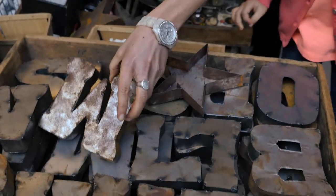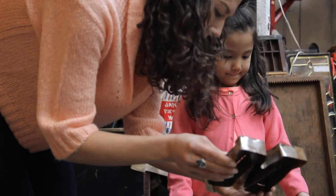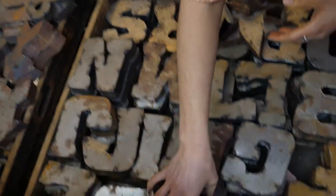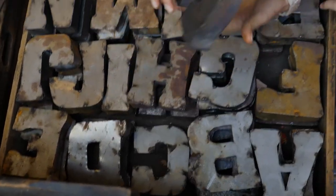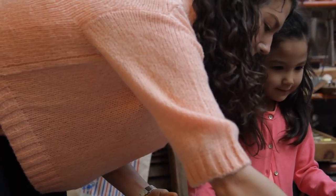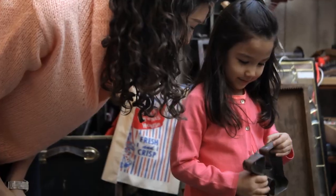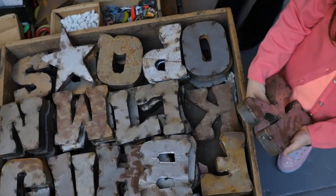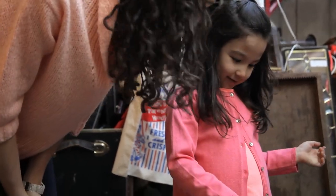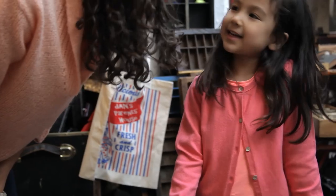What letter is this, Kira? M. What sound does an M make? Mmm. I see a letter. This is my favorite letter. C. C for Carolyn. You pick a letter. K. K for Kira. What sound does the K make? K. Just like a C.